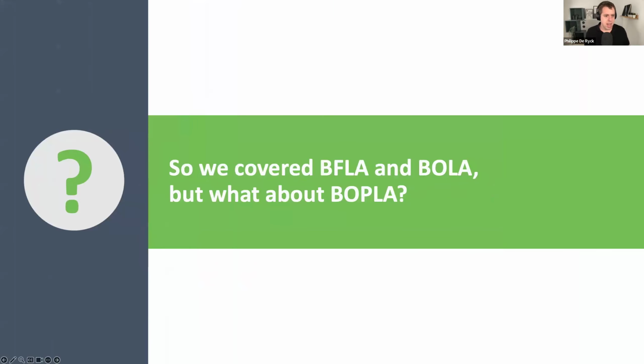We covered BFLA, broken function level authorization. We covered BOLA, broken object level authorization. And now we have the third one, number 3 in our trifecta of authorization issues, BOPLA. And BOPLA is a new issue. It popped up in the latest version of the OWASP API Security Top 10 because it's a combination of 2 pre-existing issues. You have the read version of BOPLA.